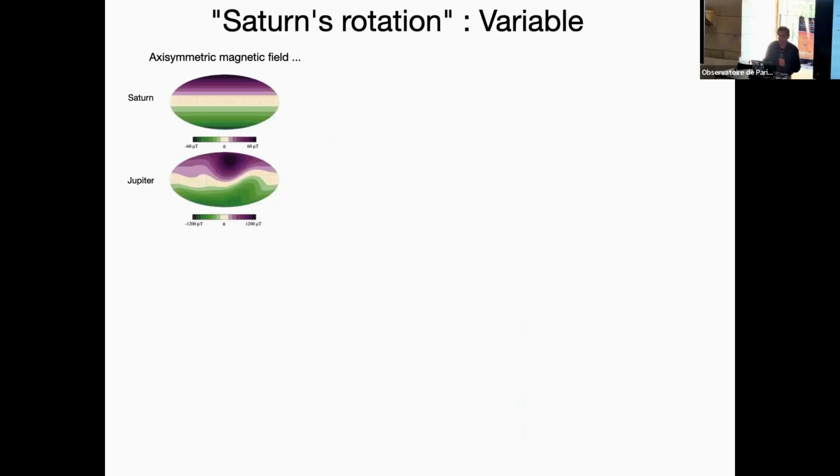statistically at least. Then, okay, I'll come back to that. I should have reverted to the item.